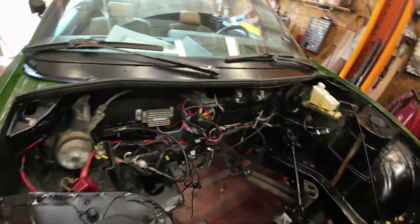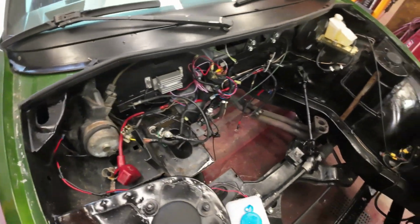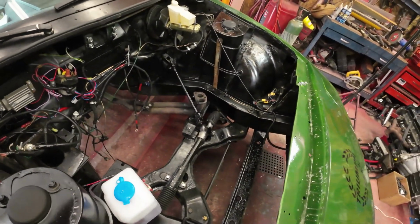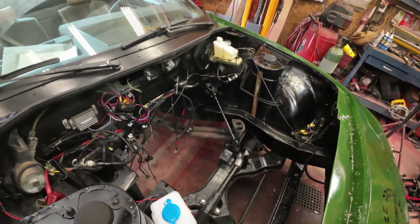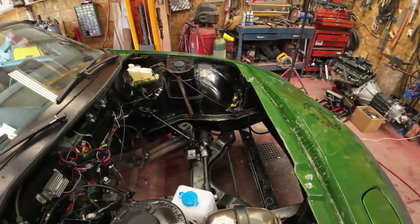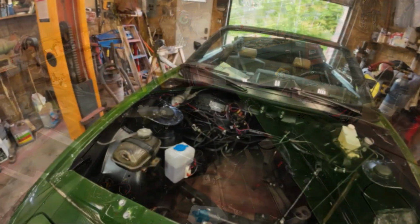So I went through all the inside of the motor here, except for right there, and gave it a little bit of black paint where it was scratched up and stuff like that. So it all looks pretty good, and I'm pretty sure we'll be happy with it all.